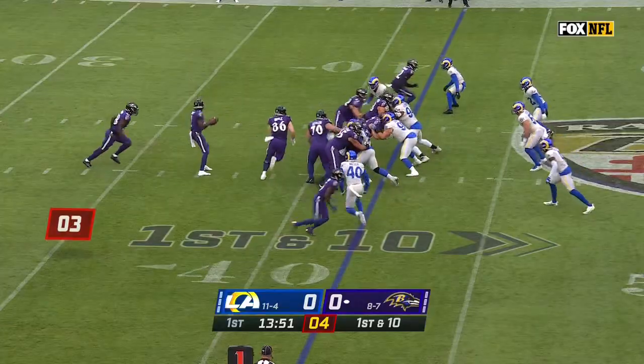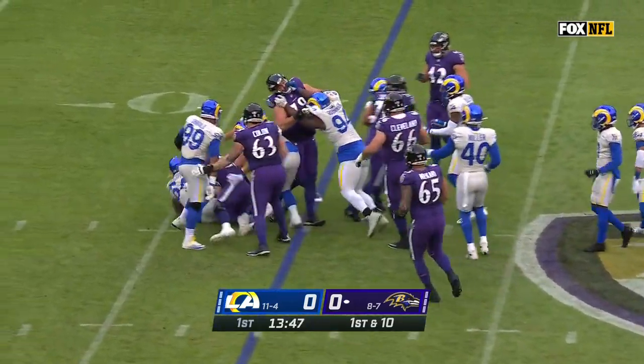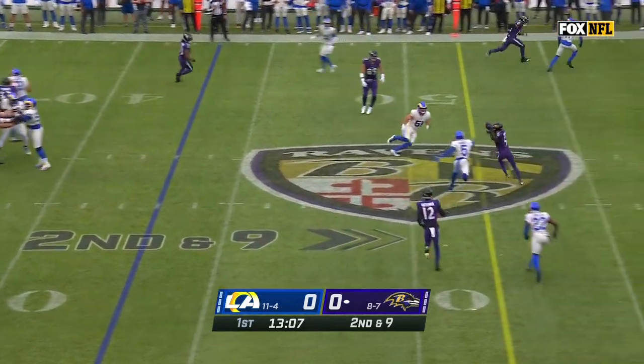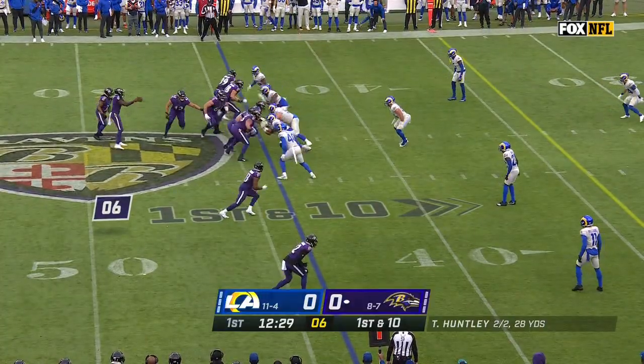Pre-game. So Tristan Colon plays at center to start the day. Another run for Latavius Murray, NFC Defensive Player of the Month. Into a tight window. What a throw and catch to Mark. Boundary right now, he's the boundary corner.